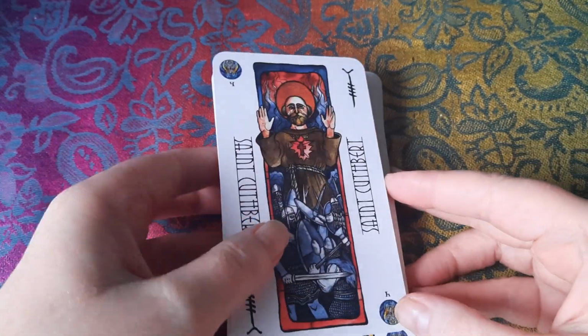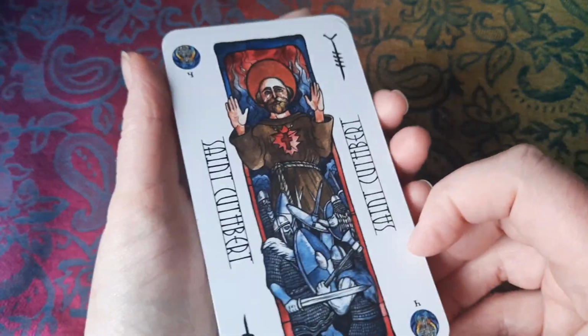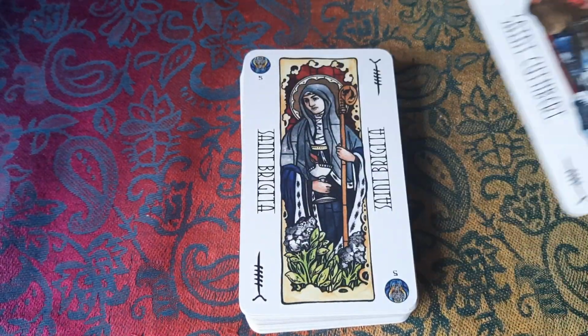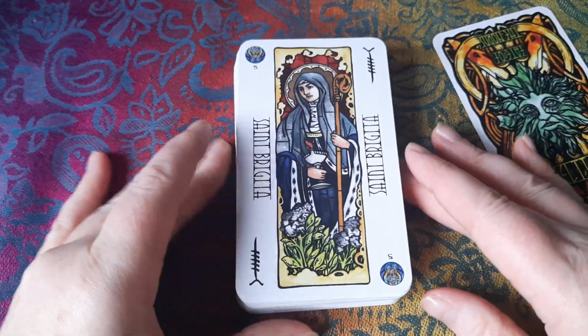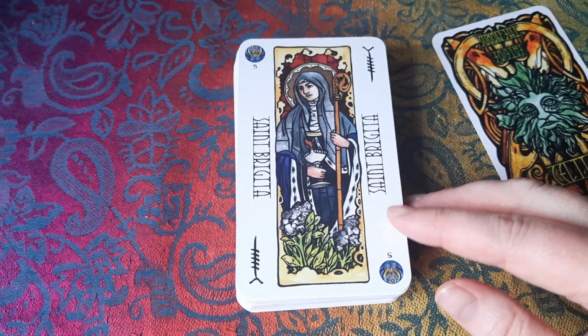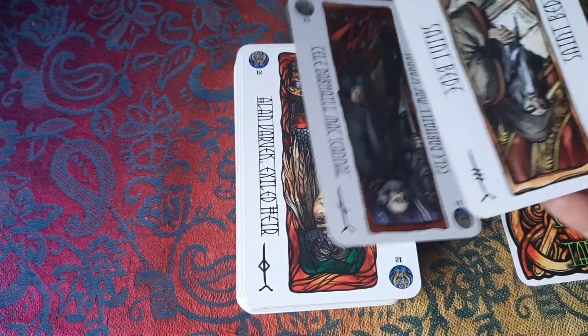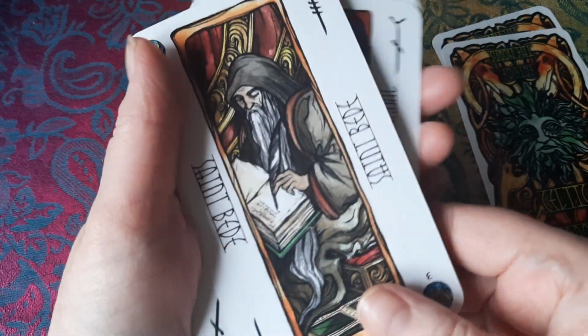Okay, and my last new deck that I got this year is this Fate of the Norns Celtic Tarot, and this was a gift from another lovely member of our tarot community who had got it for review and who passed it on to me, knowing that I love Celtic themed decks. So I have actually filmed a full walkthrough of this that I haven't uploaded yet for some reason, so that is definitely coming if you want to see all the cards in this deck.